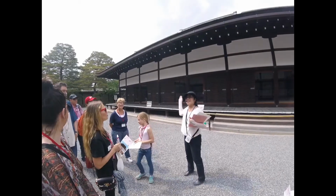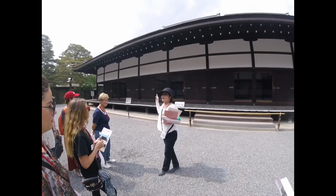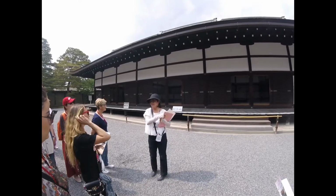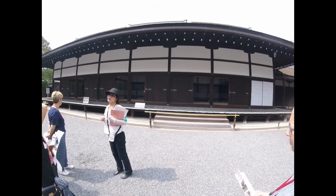Okay, so this is the waiting area. As you can see, there are three rooms connecting to each other. Each room has paintings on the sliding doors. They're named after the motifs. On your right-hand side is the Tiger room, and in the middle is the Crane room, and on your left-hand side is the Cherry Tree room.